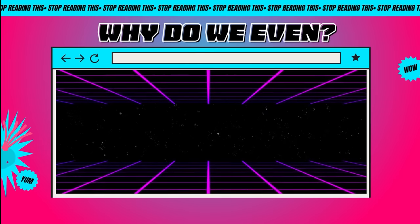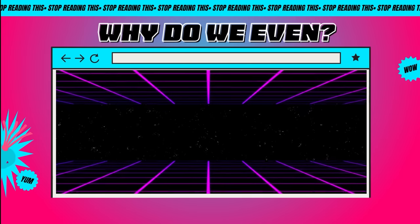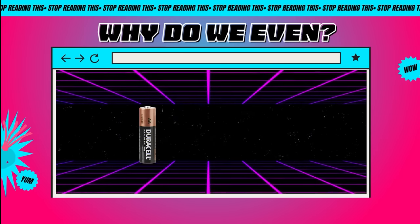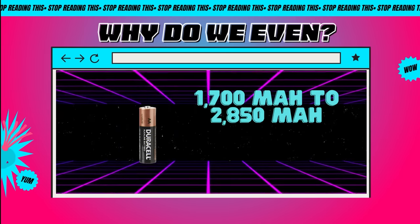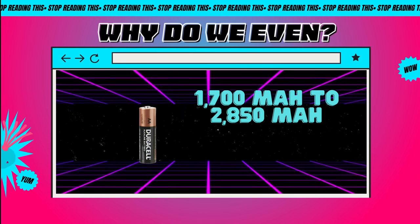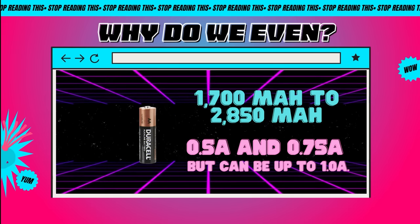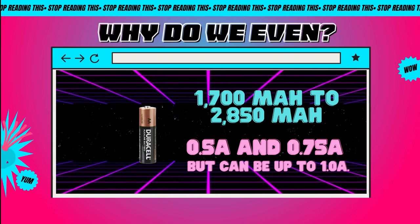Now, math can be very pretty and also completely meaningless if we don't give an actual example. So let's start with a AA battery. Alkaline AA batteries usually have a capacity of 1,700 to 2,850 milliamp hours. The discharge rate, or how fast you can get all that power out of a AA battery, is usually between 0.5 and 0.75, but can be up to 1.0.